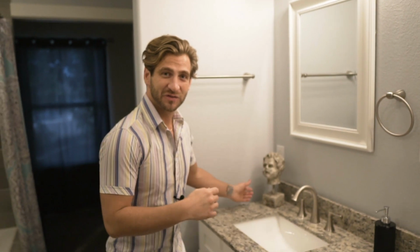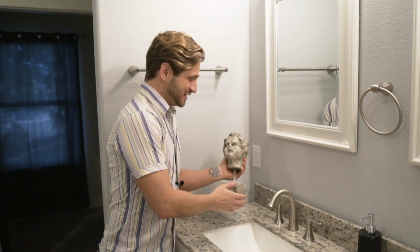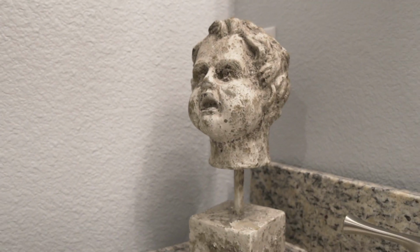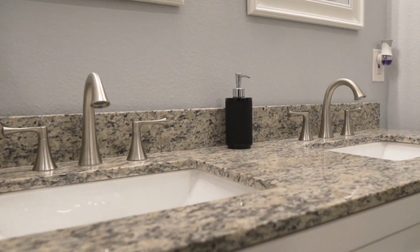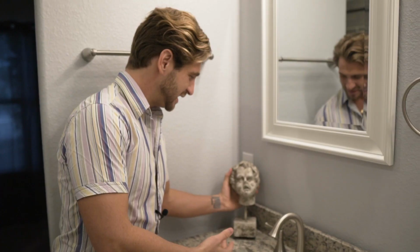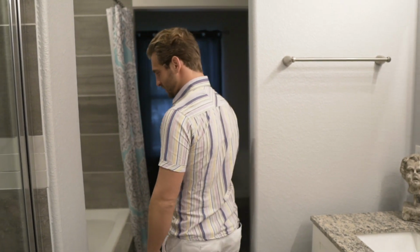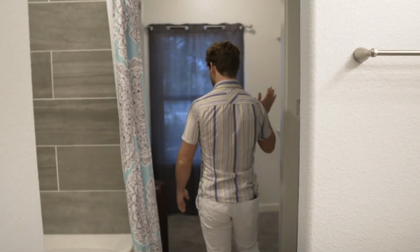And another favorite thing in this house of mine, my crazy sadistic baby head. I don't know why I love this thing so much. It's like this Greek sculpture of just a really insane looking baby head. A lot of people mention, why do you have a decapitated baby head in your place? I'm like, I don't know, man. I just like it.